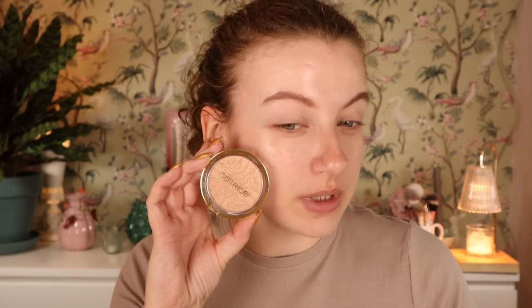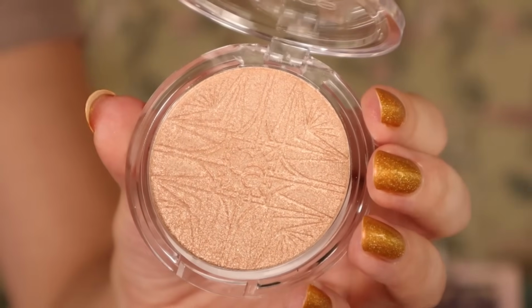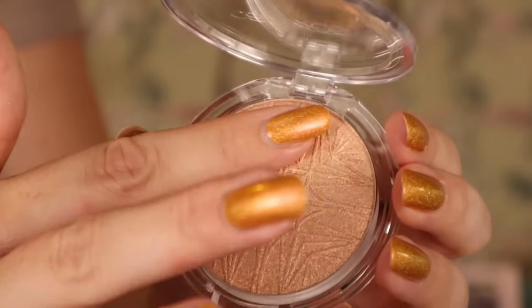Alright, number one is already looking super cute. So this seems like a highlighter. It's a highlighter powder. It looks very glittery, very golden. I'm thinking it's probably gonna be a bit too dark for my cheeks, but maybe I can mix it in with something. Maybe I can even use it as an eyeshadow topper. I mean, this is looking glittery.